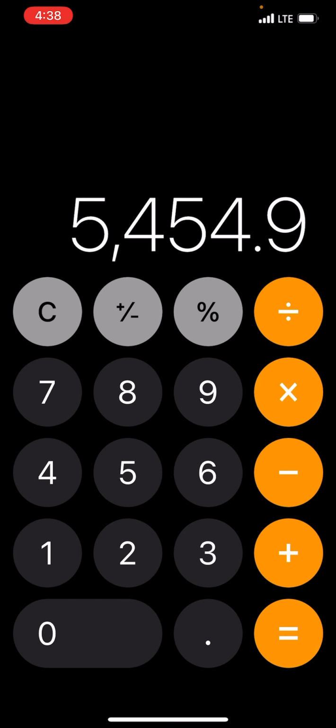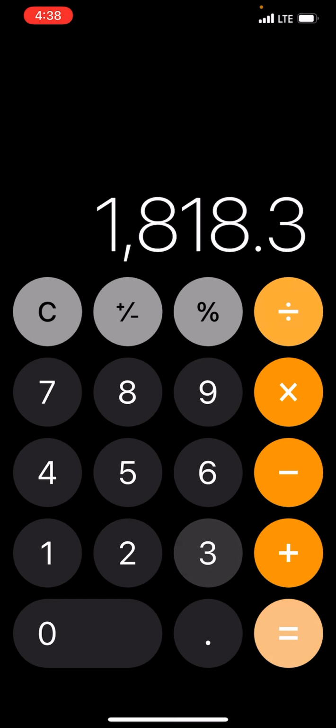Right, so 627 times 2.9 equals 1,800, which is fantastic. As of right now, in 1 month, I am estimated to make around $5,454. But for right now, this is essentially how much I would make, or how much anyone would make, holding one StrongBlock node.